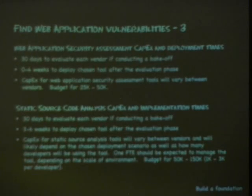I'm hoping this slide actually adds the most value to you, because in talking to my colleagues and my peers, we tried to flesh out what expectations should be in terms of a bake-off. If you are baking off assessment tools, you'll see 30 days pretty much standard for any bake-off. You can conduct multiple vendor assessments at the same time. It'll probably take up most of your time, but you may want to just take 30 days and assess as many tools as you can.